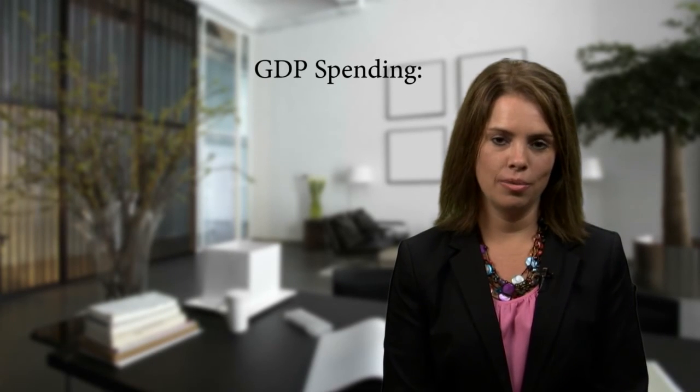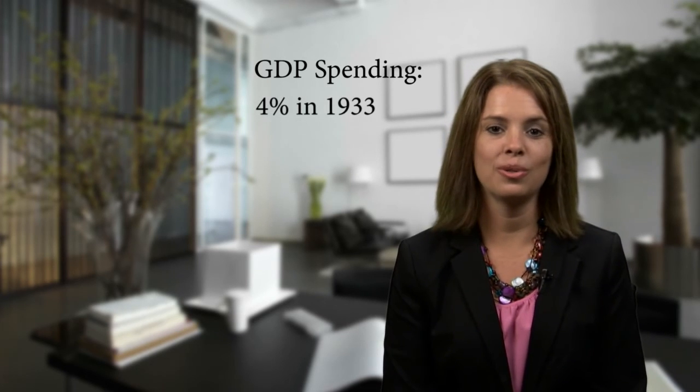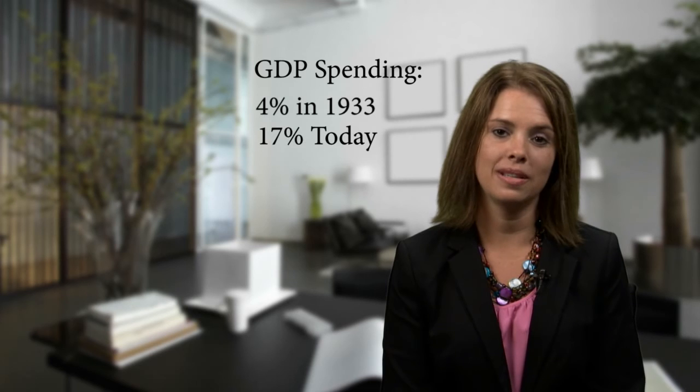In 1933, when we were spending 4% of our GDP on healthcare services as opposed to the 17% that we spend today, our country was at that time worried about our expenditure on medical services and assigned a committee to look at ways to become more efficient in the delivery of healthcare. The number one recommendation from that committee was to better integrate healthcare delivery. So recent passage of healthcare reform is definitely bringing this to the forefront, but it is not a new concept.